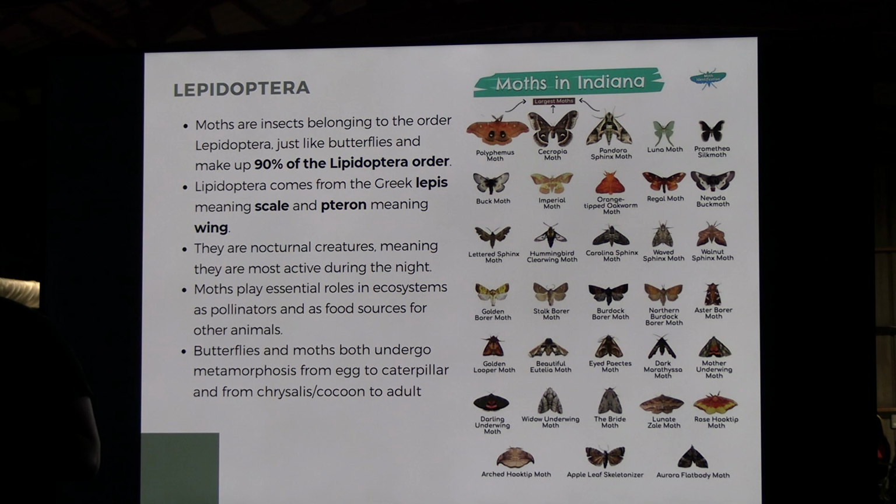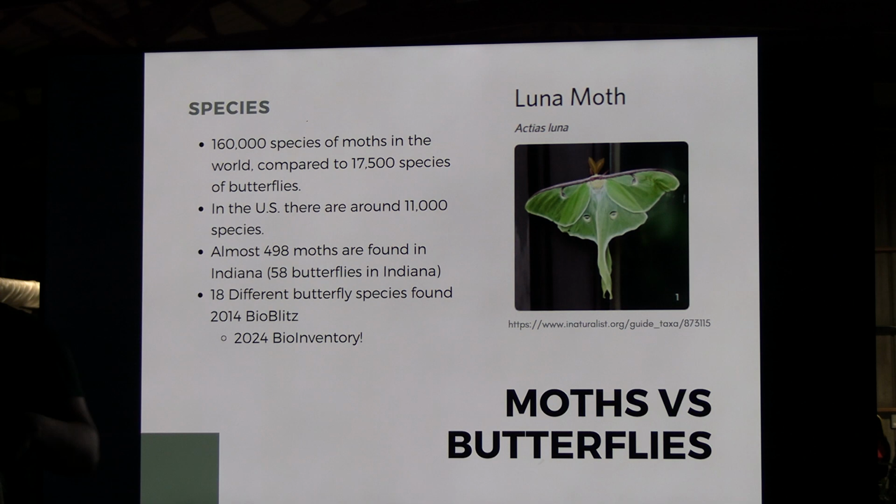And this here is just some of the moths that are here in Indiana. We might catch a moth on the TV screen tonight, is what it's looking like. There are about 160,000 species of moths in the world, and about 17,000 species of butterflies. So they're still being discovered. In the U.S. alone, there's around 11,000, so that's quite a bit. But in Indiana, there's about 498 species, so I don't think I could fit all of those on one slide, but maybe we'll find some today.